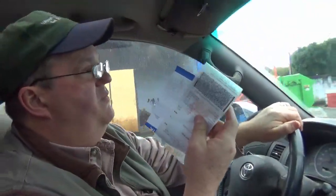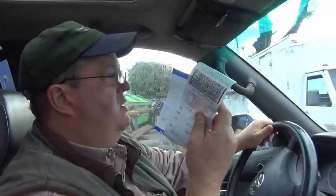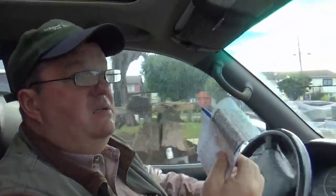Okay, so I went to the lady. I paid her with my debit card from my bank account in the United States. And here's my boleta, which is my receipt. And they'll ask you here, do you want boleta or factura? I always tell them boleta unless you own a business in Chile, which most of you won't, so it's boleta.